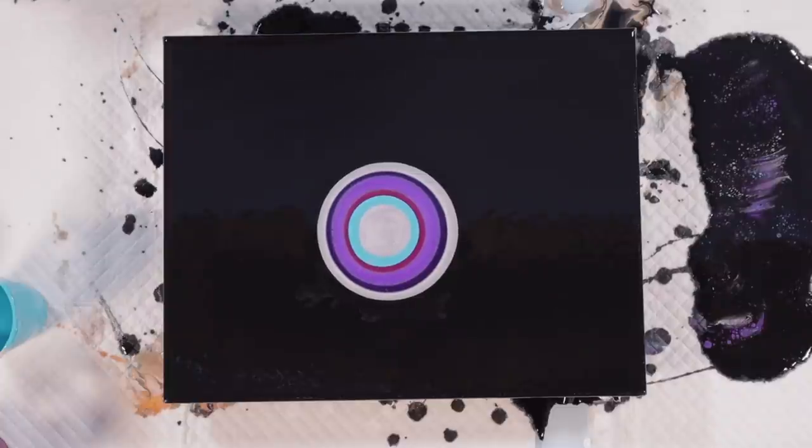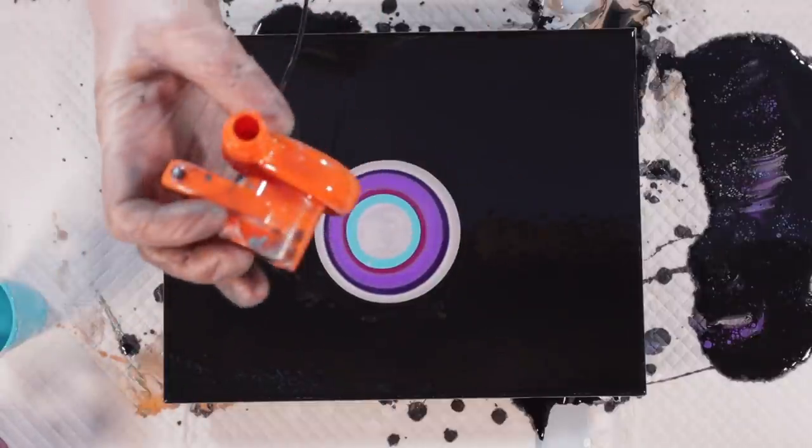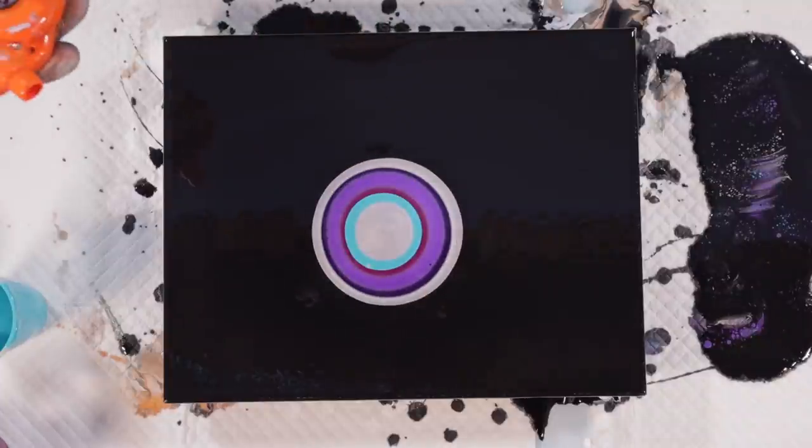So let's now blow this out. Now the one thing I am gonna do is I'm just gonna remove the nozzle. So I'm gonna just blow with the dryer without the nozzle on it and see what kind of effect that gets me. And folks, we might have a third scrape, you never know. Let's just see what happens, okay.